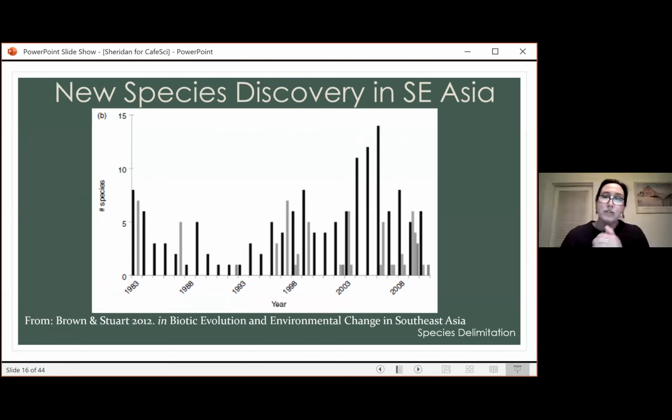So this is the rate of new species discovery. This chart is now a little bit outdated, but from the 1980s through about 2010. And what you see here is that every year there's new species being described. This is just amphibians and reptiles. I think it's actually just amphibians.